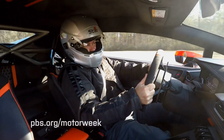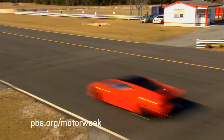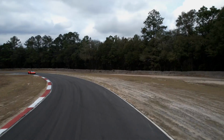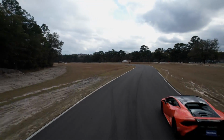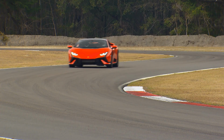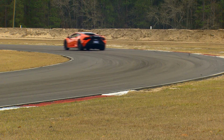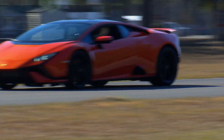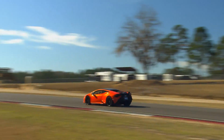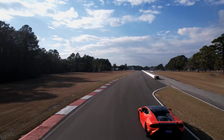So while most people in our world today tend to look at compromise as a dirty word, it's the very thing that made the Huracán a true game changer when it arrived and what has continued to make it a long-time success story. The 2023 Lamborghini Huracán Tecnica takes that theme to the extreme. Though engineered for the street, it feels equally at home on the track, making it technically the best Huracán yet.